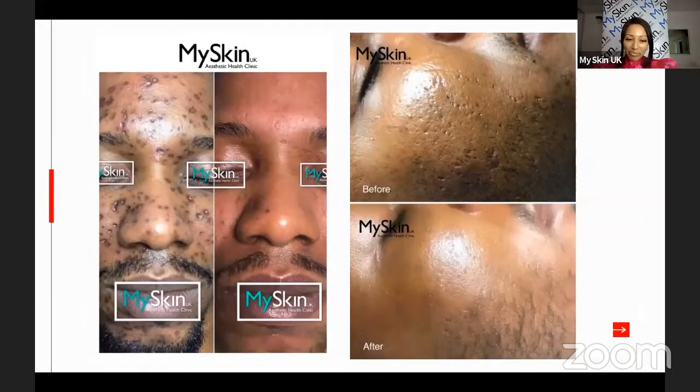Next slide, please. Here we have medical microneedling again, before and after, for patients with a Fitzpatrick type 5 skin. And this was for the treatment of some large sebaceous pore sizes. We also have some pigmentation considerations, and we have some scar tissue considerations here too.